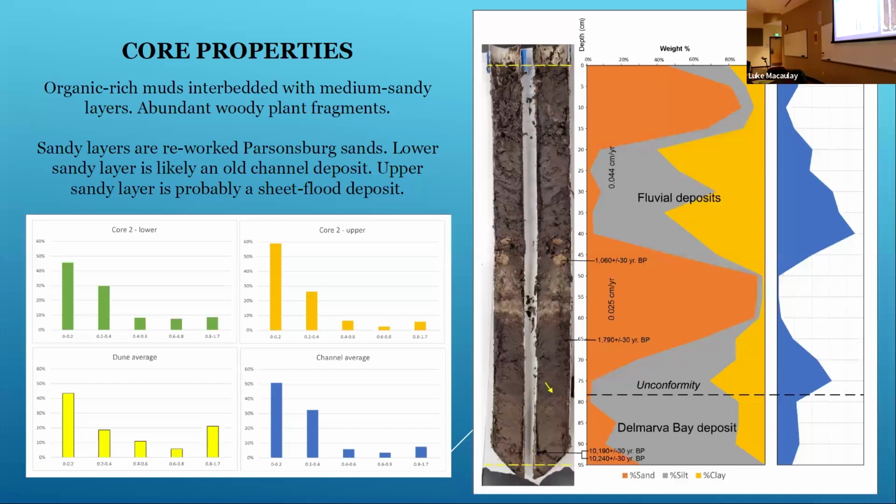Essentially, we burn the sample. We assume everything burned was carbon. So that works pretty good for giving us a proxy of how much organic content there is. So essentially, these are organic-rich muds. You can see in some cases, we're actually pushing into the peat category. Geologists, we don't consider it peat till we hit like 50% organic content, but it's definitely organic-rich silts essentially. And then we get these coarse, medium-coarse sandy layers. One real obvious one here. There's a little more subtle one up here, although the data shows very nicely where it is.